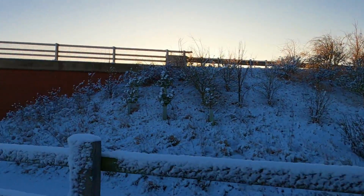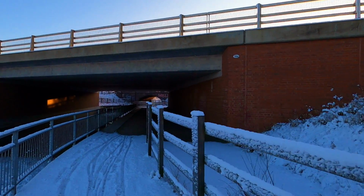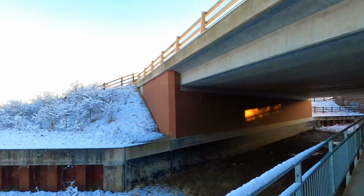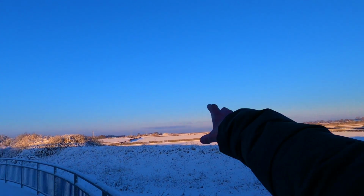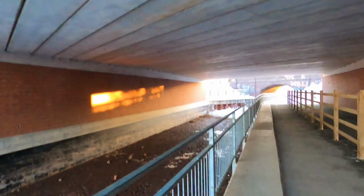It's just coming into view now. So this is bridge 18A, and that'll be bridge number 18 that you can see just through there. So that's looking back, look at that. See, Nottingham and West Bridgeford is going to be a number of miles over there. Cotgrave's over in that direction. I'm going to take you under this bridge now.